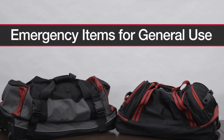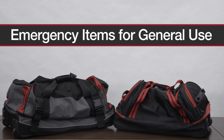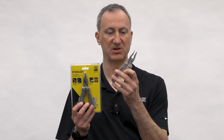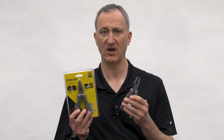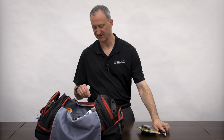You never know what you'll need in an emergency, so your EP kit should also include some handy items for general use. These kinds of items can help you to solve problems in an emergency. One of the most important items that we always include in kits is called a multi-tool. It's a handy portable tool that has pliers, needle nose pliers, wire cutters, screwdrivers of different sizes, blades on it. It can help you solve so many problems. Always have multi-tools. We include several in this kit.